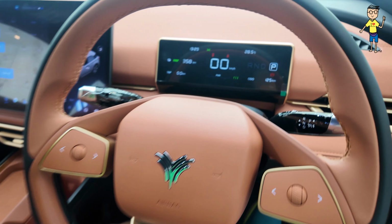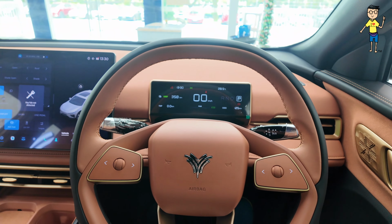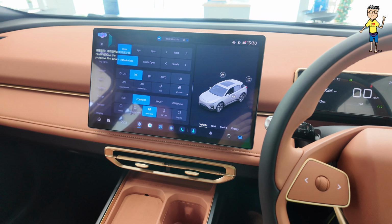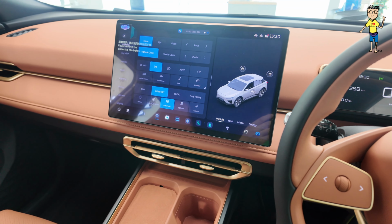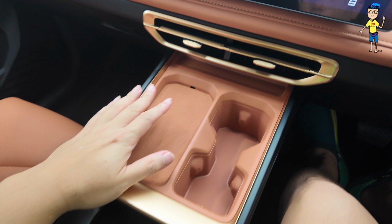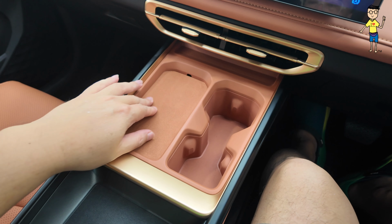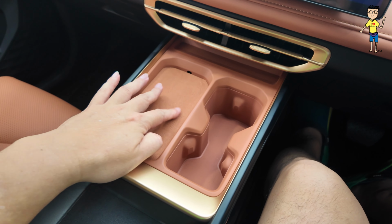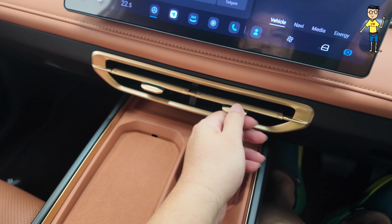So let's close the door again. Let's try. Okay, as I close the door, the seat is moved up. So there is a bit of seat adjustment. This is your center console. And why I say the 400 comfort is not worth buying, there is no wireless charger. Only the 400 luxury and 500 luxury come with a wireless charger. Check out the aircon vents, boy, in gold.